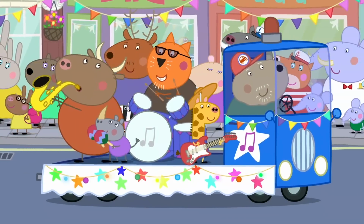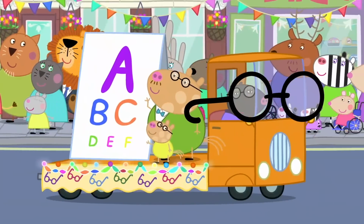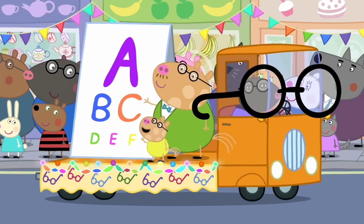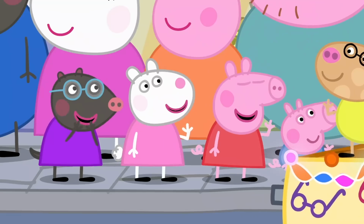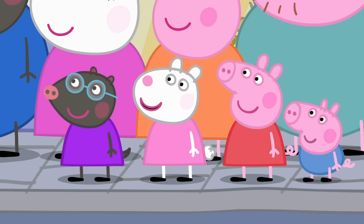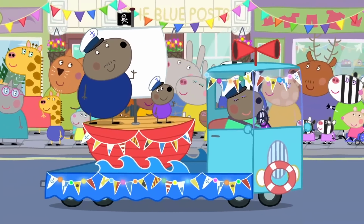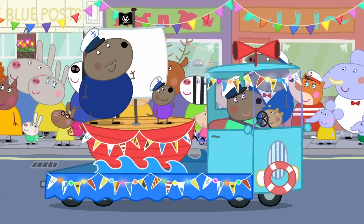Here is Mr. Bull and his fancy jazz band. It is Mr. Pony, the optician. Hello. Look, Pedro's on the lorry. Hello, Pedro. I wish I was in the carnival. Me too. Oh, what's that? Hello! Wow, there's a boat sailing on the road. It is Captain Dog and Danny Dog.